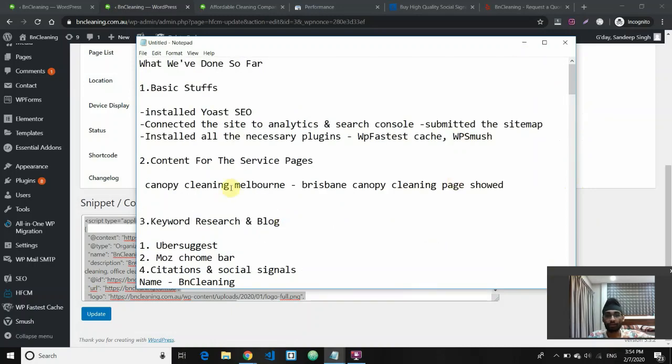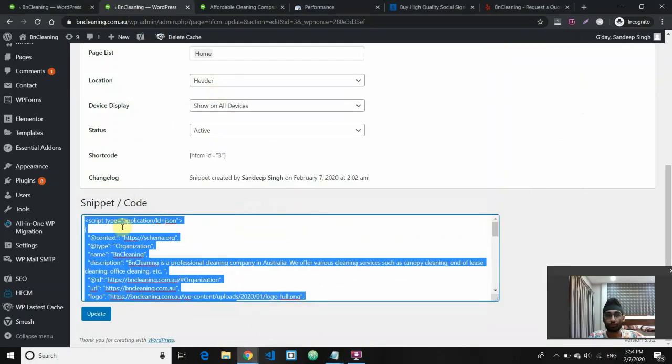And that's all about the schemas, right? We put two schemas, one on the home page, one on the Melbourne locations landing page. The home page has the organization schema, and it is connecting up with the service, the Melbourne location local schemas.